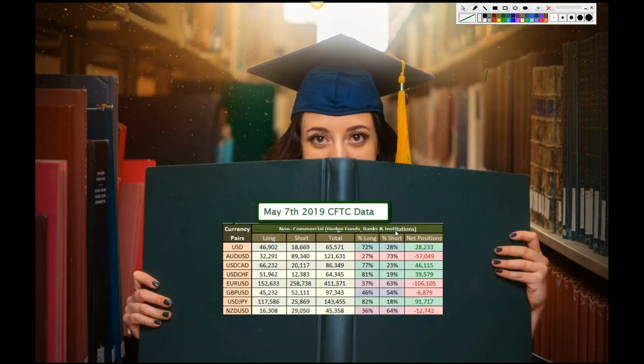Alright, that is your CFTC data that was released on May 7, 2019.